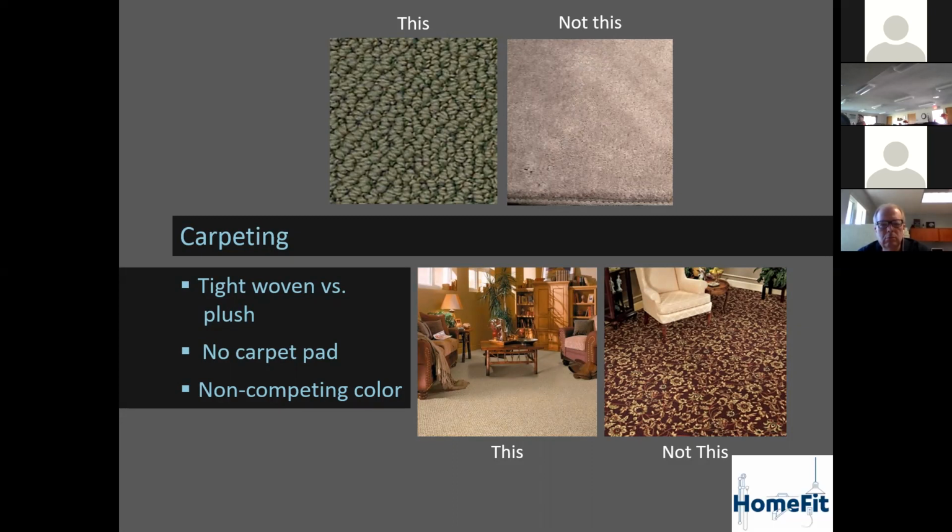Now, if you go with the tight woven carpeting, you also want to make sure you do not go with a carpet pad. If you go with a carpet pad, you're basically back to square one. You're adding a cushion, you're creating friction and making it more difficult.